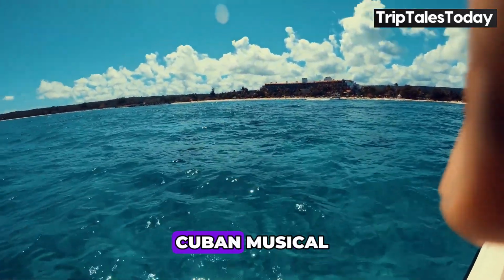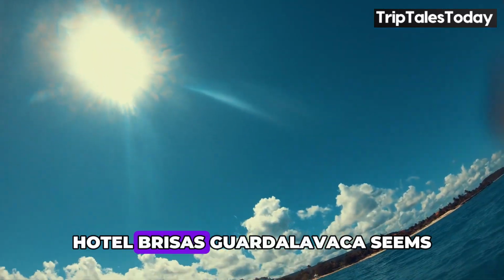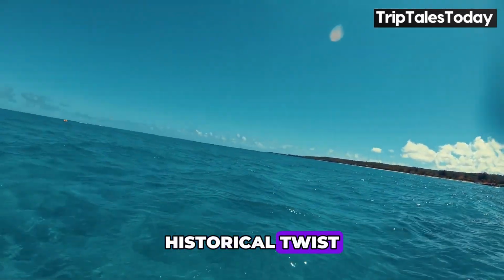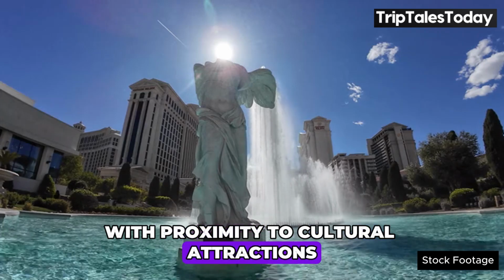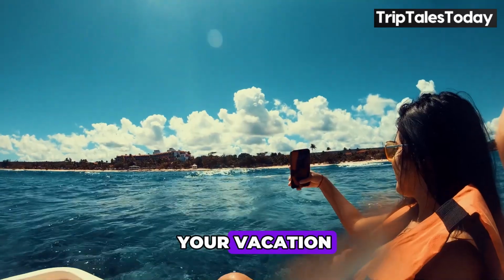In terms of an overall review, Hotel Brisas Guardalavaca seems to offer a solid all-inclusive experience with a unique historical twist. Its strengths lie in its location, blending beach resort amenities with proximity to cultural attractions. The all-inclusive model means you can leave your wallet in the room safe and focus on enjoying your vacation.